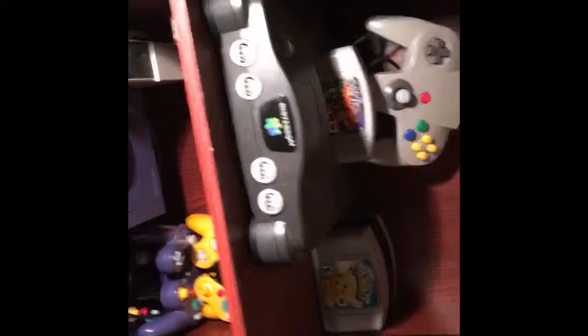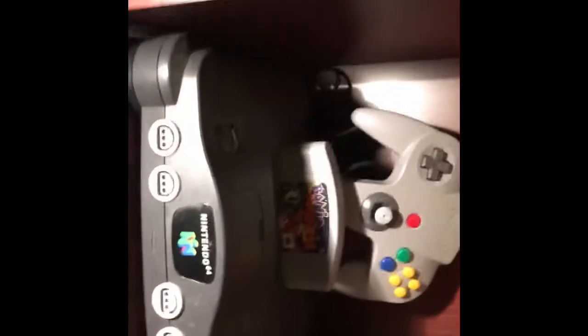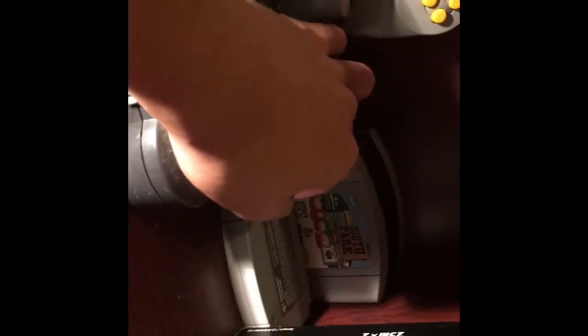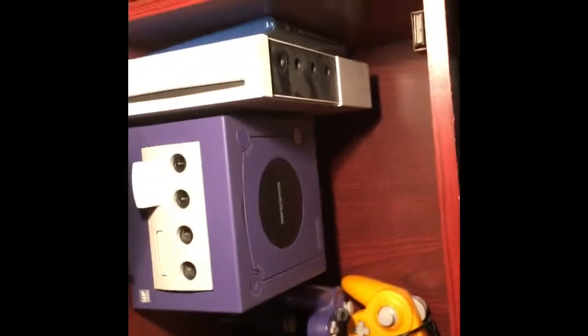Over here we have Nintendo 64, and this is the exact same Nintendo 64 I've had since I was a kid. As you can see, I have Banjo-Kazooie cartridge inside with Hey You Pikachu, South Park, Power Rangers, Rugrats, and Lego Racers. Had many other games before, but I've sold them sadly. But I will start picking up some more soon.